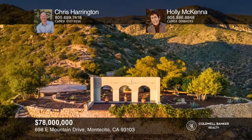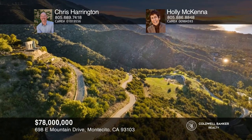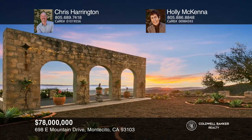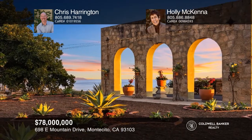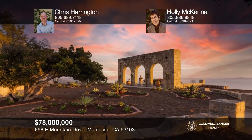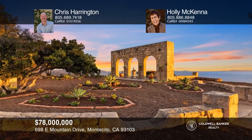One of America's most iconic historic gardens, Marusel, locally known as the Montecito Tea Gardens, is now offered for sale. 18 legal parcels on over 331 acres make this an unprecedented offering in one of the most sought-after estate locations in Montecito. Originally purchased for its abundance of water, this rare land spans foothills and mountainsides, providing incredible privacy and unparalleled ocean and mountain views from almost every parcel. The opportunity exists for an exclusive, secure, private compound, a single residence or multiple estates. Build the home you deserve. Call Chris Harrington and Holly McKenna today.